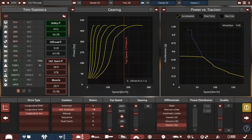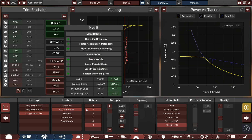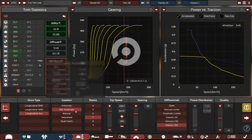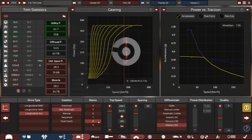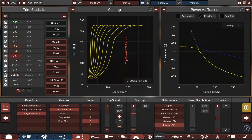Now, the one thing I dislike about automation, of course, less speed is way faster, but I dislike how advanced autos are so bad compared to a dual clutch. Because look at that, 6.1 versus 7.5. We got more, 7.1 versus 6.1. So we'll stick to an 8-speed, sure, why not? We can go for semi-slicks too. Yeah, you can even get better.